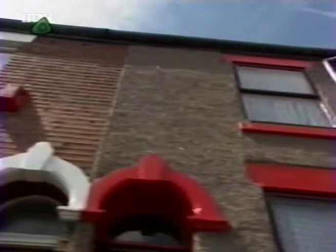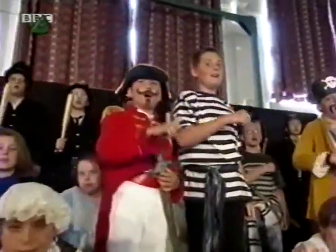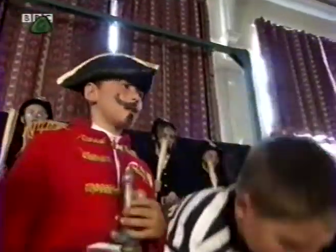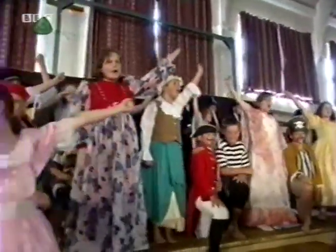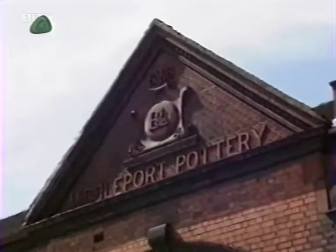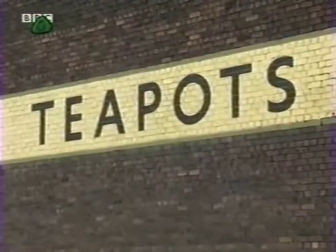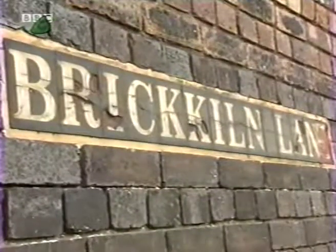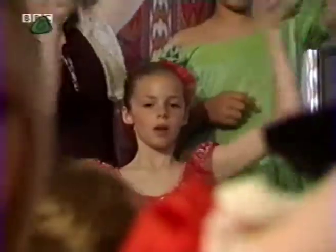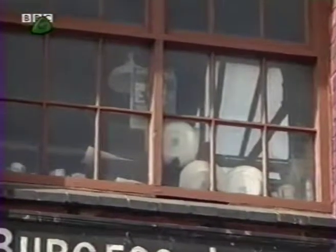Stoke is a city of red brick houses. Factories were built just across the road from the homes of the workers. They had names that told you what they made. For Stoke was famous for its pottery. Cups, saucers, teapots and plates.